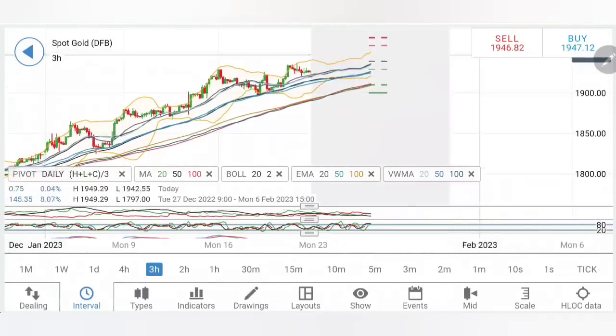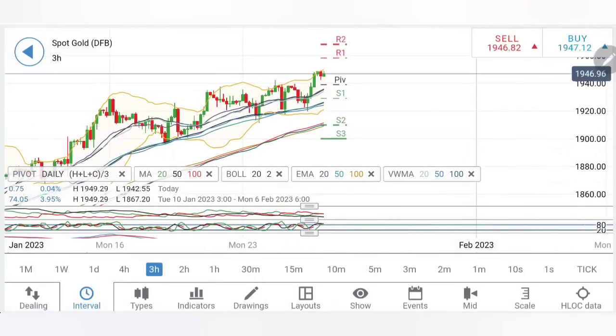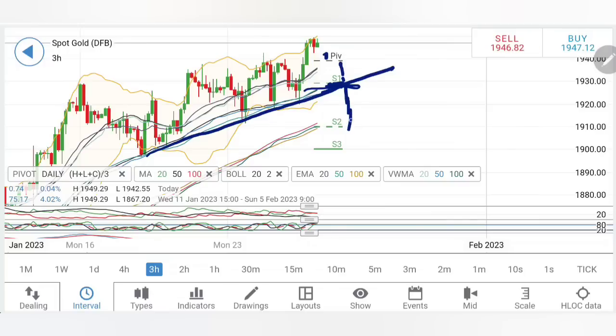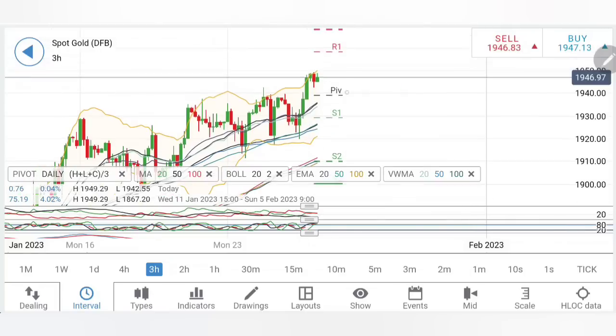And if you look at the 3-hour charts, on the 3-hour charts too, similar is the observation, nothing different. The important thing is again the observation here. So maybe when a few candles pass, 1930 and 1925 levels are going to be the bottom, below which if it crashes, then it can be considered a bearish move and it can drop significantly below that.